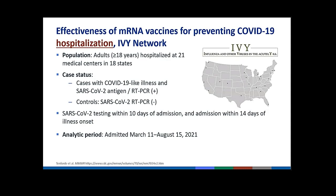IVY is an active surveillance network of 21 sentinel hospitals in 18 states. Sites enroll hospitalized adults with and without COVID-like illness, rapidly collect in-depth vaccination and clinical information, and collect respiratory samples for central RT-PCR testing and sequencing. PCR-positive cases are matched to PCR-negative controls. For this analysis of VE against hospitalized COVID-19, IVY investigators included adults admitted to IVY sites from March 11th through August 15th, 2021. Next slide.